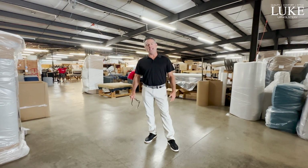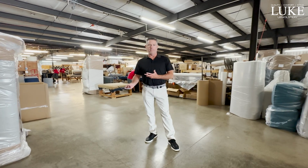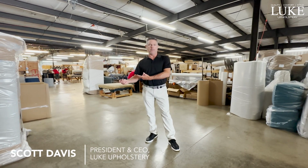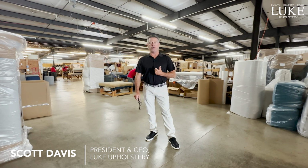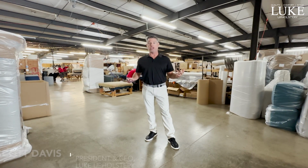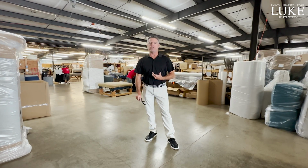Welcome to beautiful Staley, North Carolina. We're 45 miles southeast of High Point. My name is Scott Davis. I'm the owner of Upholstery. I purchased this factory in July of 2022. It's been a great situation for us to add fabric to our already best-selling leather collections.